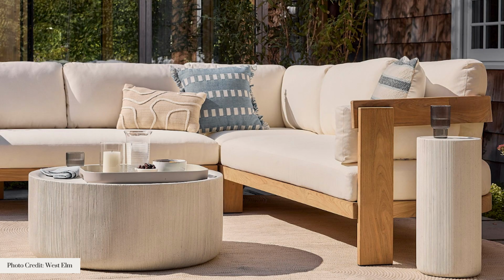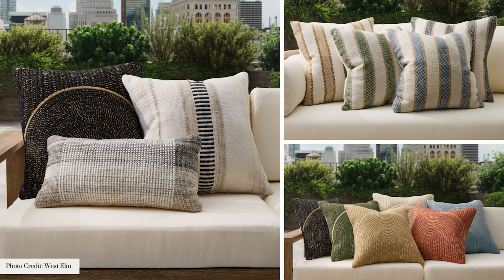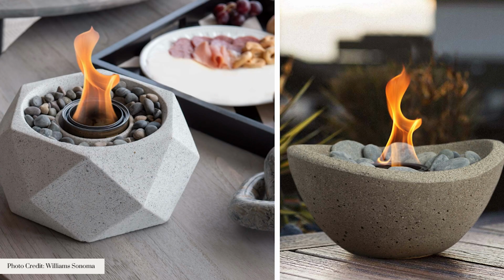Now for a lounge area. Add a cozy seating area with a sectional or a few comfy accent chairs. Incorporate throw pillows and blankets to dress it up, and they'll come in handy during those cooler evenings. If you want to make it even more inviting, consider adding a tabletop fire pit. This will bring warmth and ambiance to your deck and will also come in handy for keeping some of those bugs away.